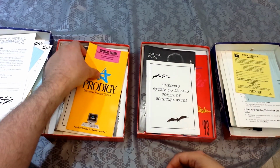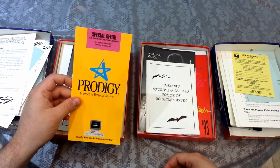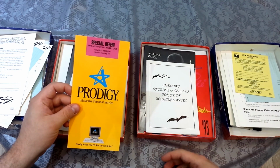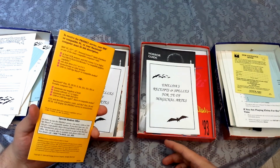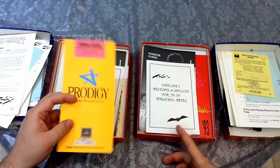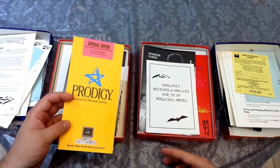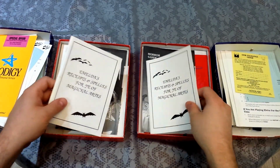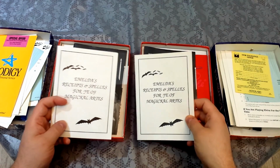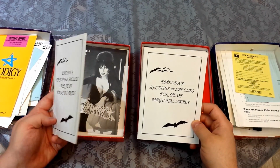This older one came with a Prodigy special offer. This one on the right, the newer one, did not. It's possible that someone lost it and it doesn't have it, or it's possible that by the time this one was released, nobody cared about Prodigy and therefore they didn't include it. I'm not sure. They both have this Imelda's receipts and spells. This is basically the copy protection.